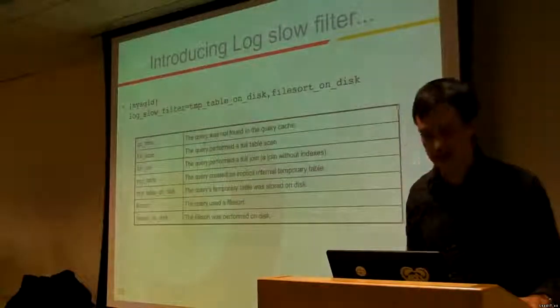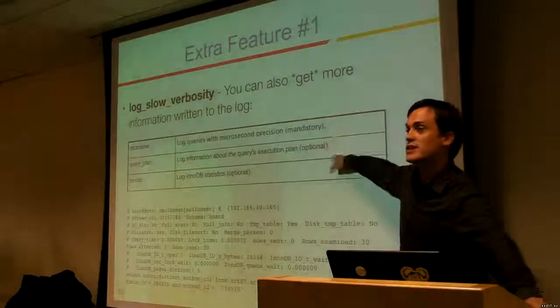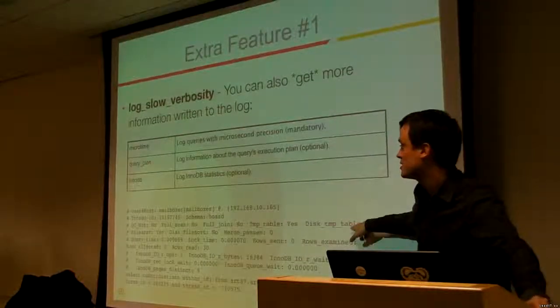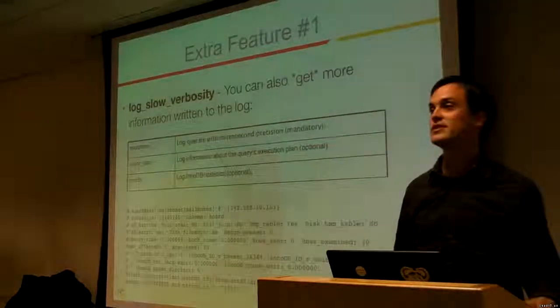As part of this same patch, I can set log slow verbosity. And so I can find extra execution information when I write it to the slow query log. Like, did it create a disk temporary table? Did it create a file sort on disk? And this is awesome. I can really do stuff with this information.